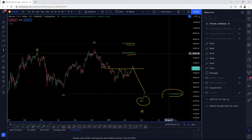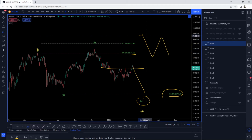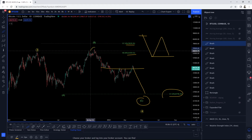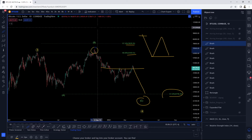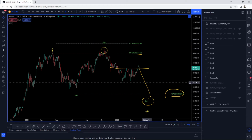Maybe a regular flat, but a regular flat would do something like this, guys. A regular flat won't take out the highs here and will just come towards near the low of wave A. But we've already taken out this high, even on a closing basis. So that's not valid. I don't think that's the pattern we should be following. The other one would be a running flat, which could be the case, to be honest with you. Let me delete this here and I'll show you what a running flat would look like.